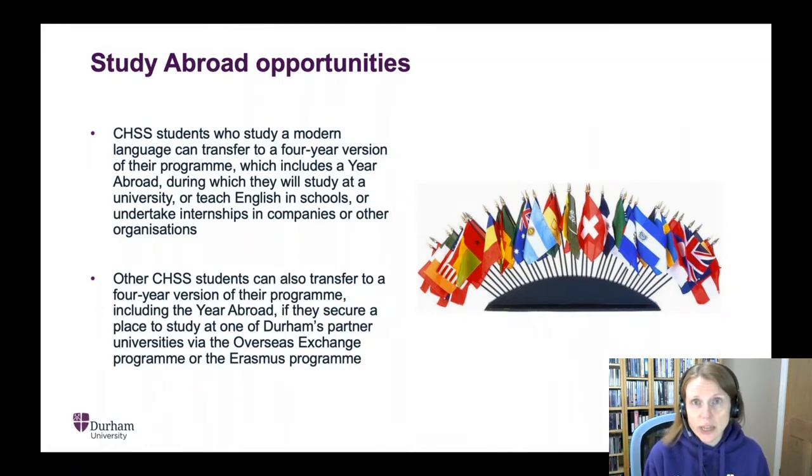If you're not studying a modern language, you can still apply to do a year abroad, either through our overseas exchange programme, which has placements around the world in countries such as Canada, the USA, Singapore, Taiwan, or through the Erasmus programme, which has a range of placements in Europe.